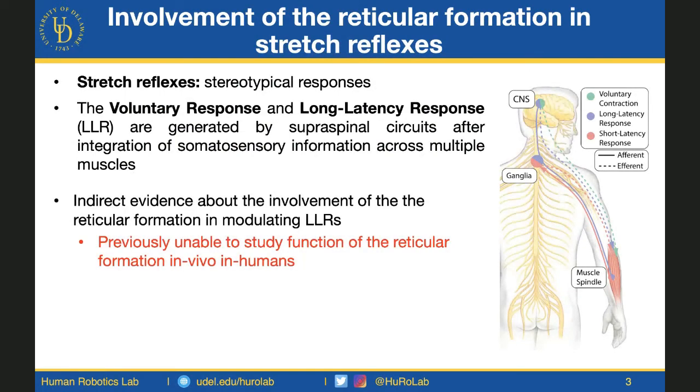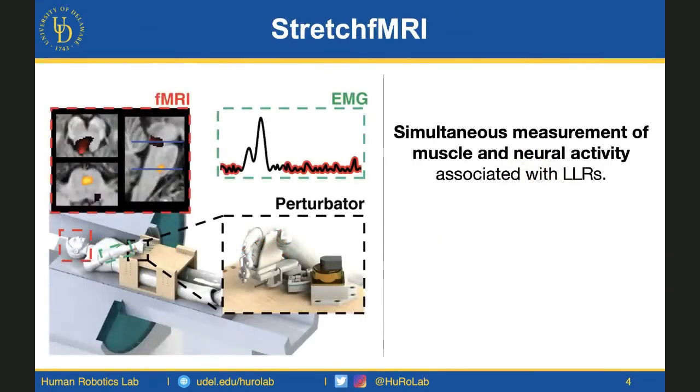We've had consistent but indirect evidence about the involvement of the reticular formation in regulating these long latency responses. However, we've been unable to use measurements as a clinical or even an in vivo tool to quantify the function of the reticular formation in humans, because we've not been able to measure motor responses of the reticular formation in humans. So what we have done is develop a neuromuscular imaging method that we've called StretchfMRI, which we have been using to identify the contribution of subcortical areas associated with these long latency responses.